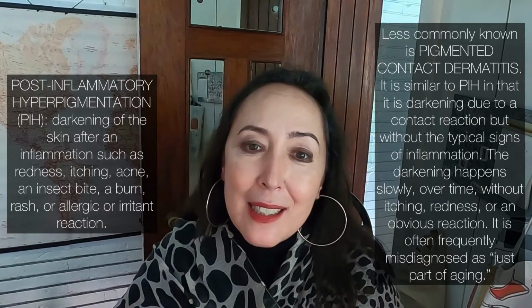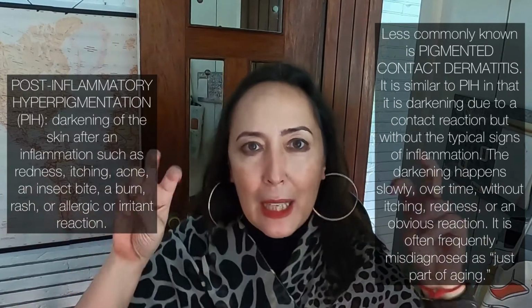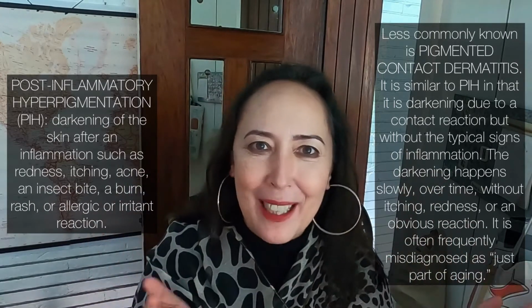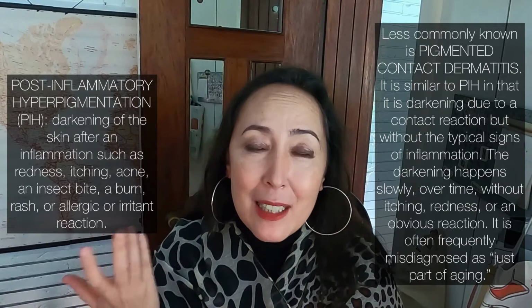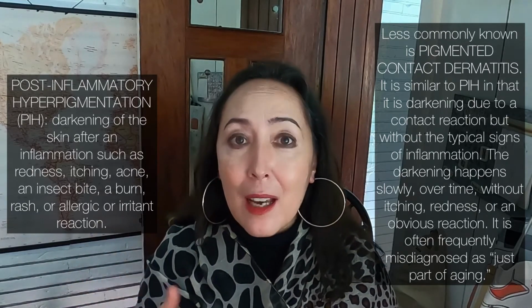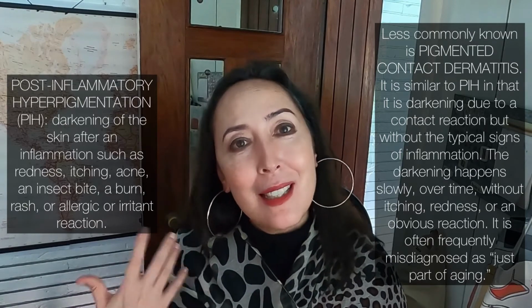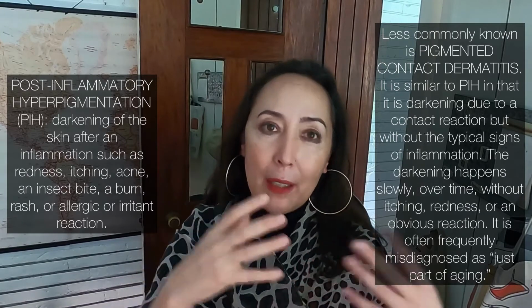And the thing is, because it's such a gradual and unexciting condition, it's not preceded by anything, right? Sometimes it can be dismissed as just part of aging. It's just what your skin does. But it is actually a pigmented contact dermatitis. It is still a reaction to a lot of these allergens that are just described. And the darkening does happen more gradually. And so you kind of don't notice it, but yeah, it's the same cause.